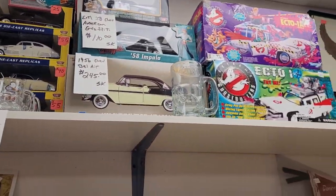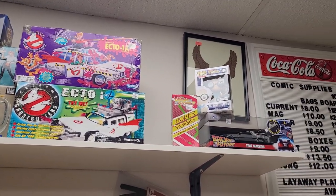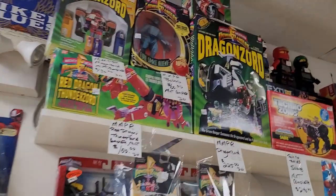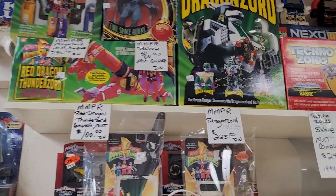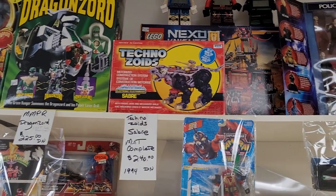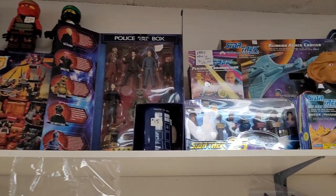Some model cars up on top. Oh, the Ecto-1. That's pretty cool. Actually, I think I had the one that was in the purple box, though. Isn't that funny? It's weird how when you see something, it triggers a memory. I was pretty young when I had it, but they've got the Dragonzord and the Megazords there. Oh, and the Green Ranger. That's a sweet set, actually. I've got the Black Ranger, same version. And I've got the Green Ranger and the 3-0, but I really like that. That's pretty cool. Hey, we've got some Star Trek up top.